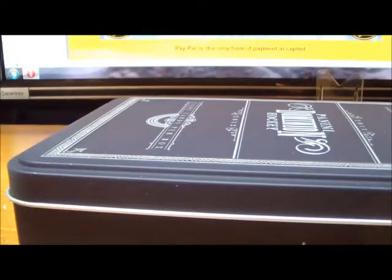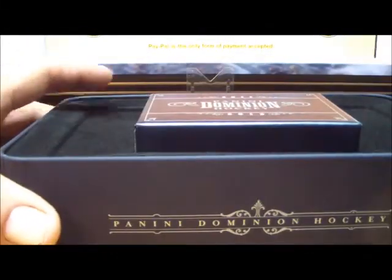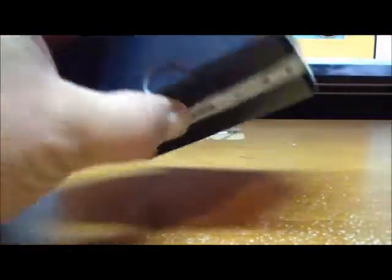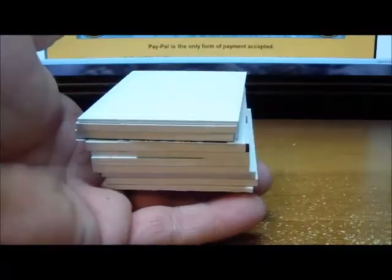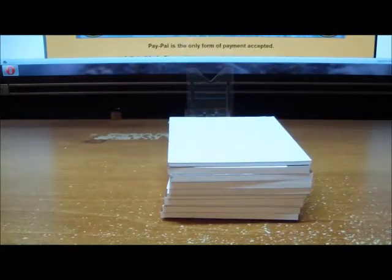Well, you sure do pack it tight. Real tight. Jeez Louise. Alright. There's our tin. There's our box. And, yeah, you gotta cut it. All the cards. Which way do we start? We start this way. Alright. Here we go with Dominion.